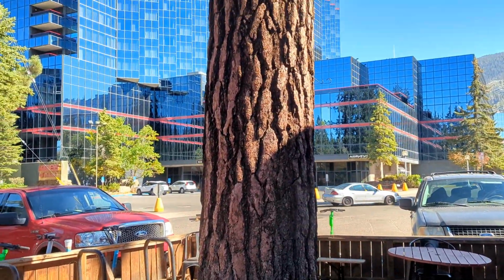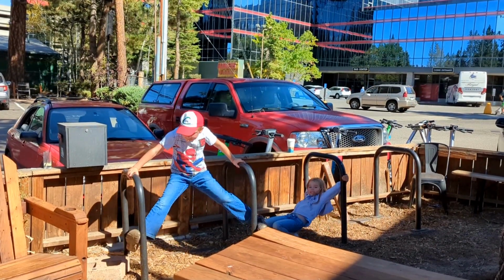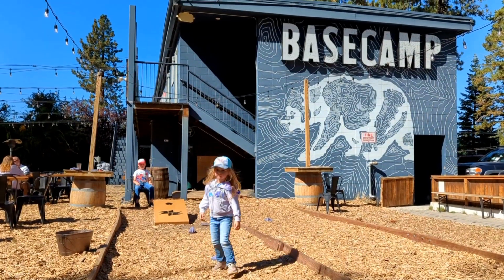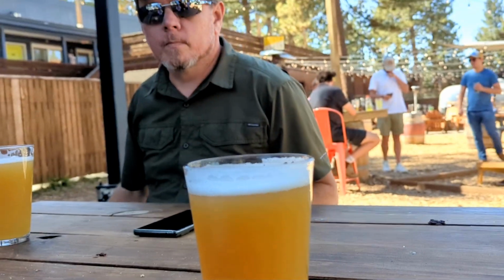You're also only minutes away from South Lake Tahoe. So even though you're camping and it feels like you're so far from everything, you can still just drive down the road and go to dinner or go to a casino. There's a lot to do.